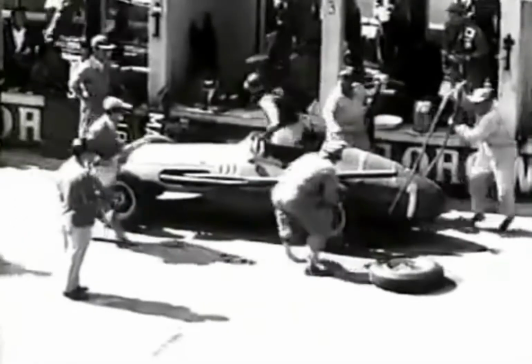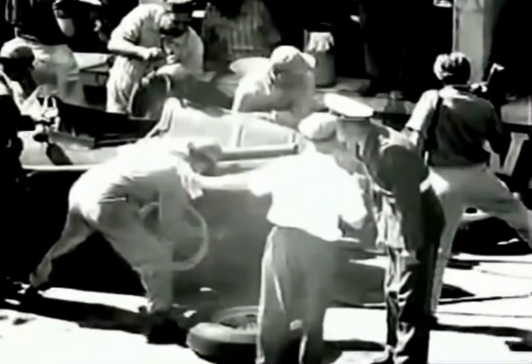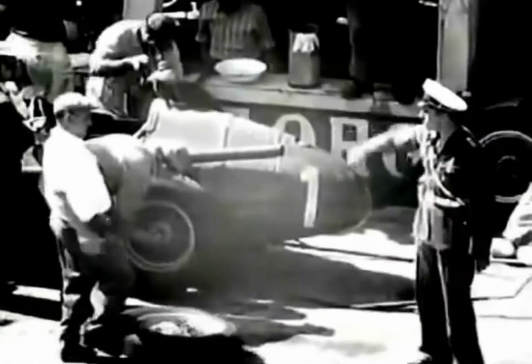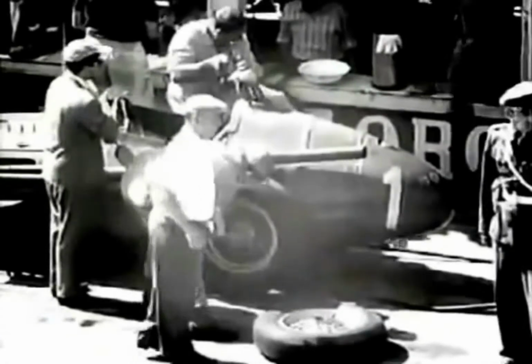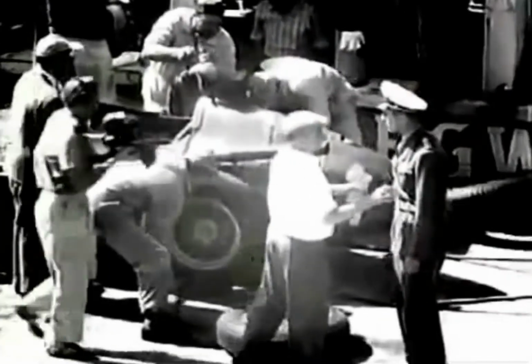Fangio's in the pits. Bertocchi on the filler. A knock-off hubnut spins back on, but watch that far side mechanic. He's lost the hubnut. Let's see that again. First of all, he takes the hubnut off and removes the worn tire, throwing it away. Then he brings in the fresh wheel and tire, fits it onto the hub, but the hubnut has spun away under the car. Well, we've always known this pit stop was bungled, but this truly historic footage now shows us exactly why it happened.